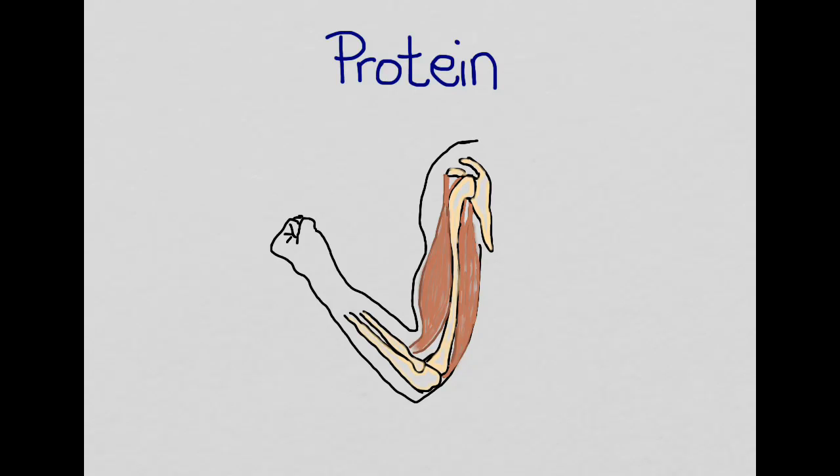Protein makes up the building blocks of the body. Muscles and bones are made up of protein. Protein is also used for other bodily processes, such as making cells. The body can't function without protein, but we don't need very much of it.